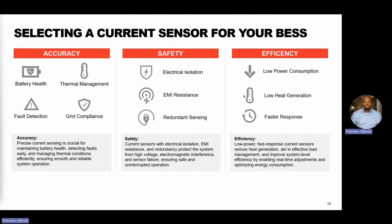For power consumption, shunt resistors create a voltage drop that is proportional to the current, which can interfere with the system performance, especially in high voltage systems. In a high voltage battery energy storage system, even a small voltage drop across the shunt can impact system efficiency.